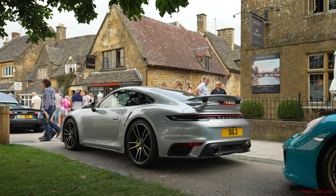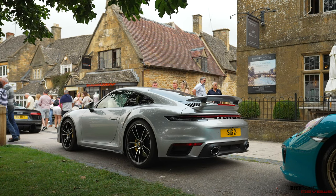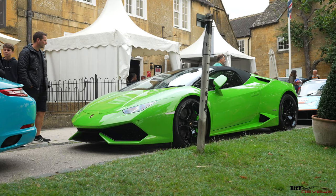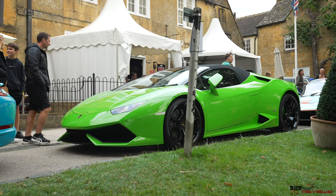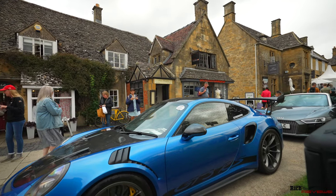To the right of us is the Turbo S and the Hurricane that we've already covered earlier when we were at Toddington railway station. So we'll turn left. We may go back to the Hurricane later on, but we'll pick up some of these cars first of all. So here we've got GT3 RS. You can see it's actually had a paint protection film put on it.